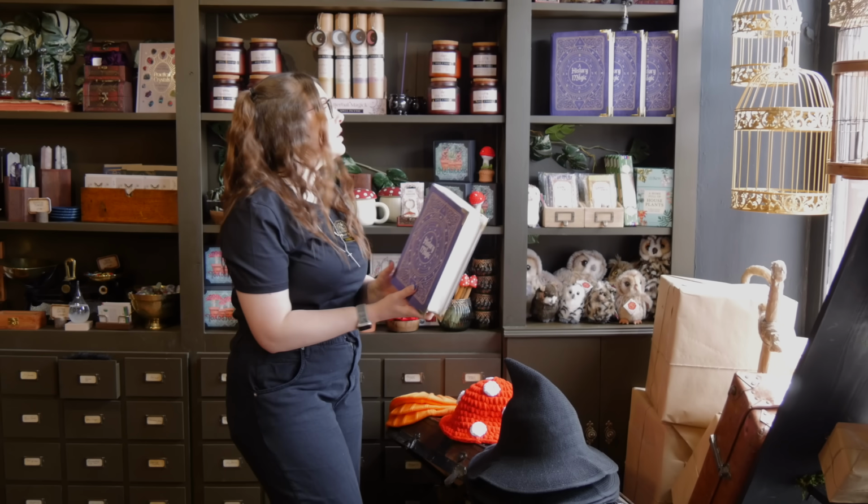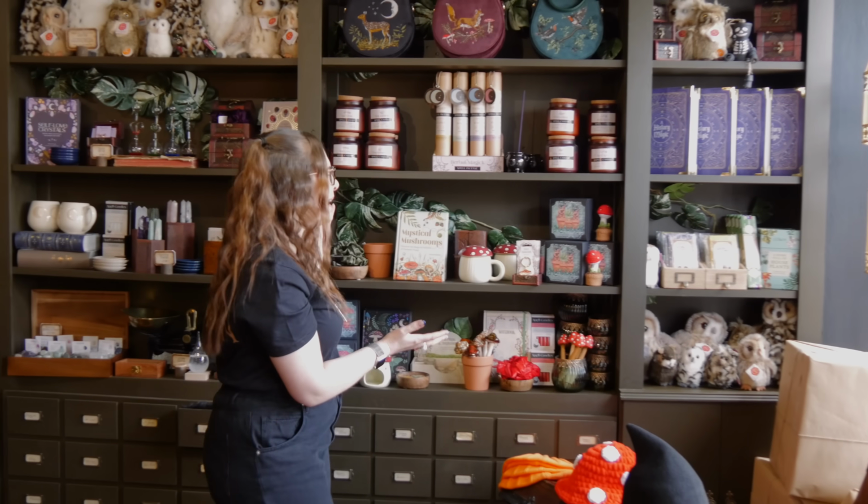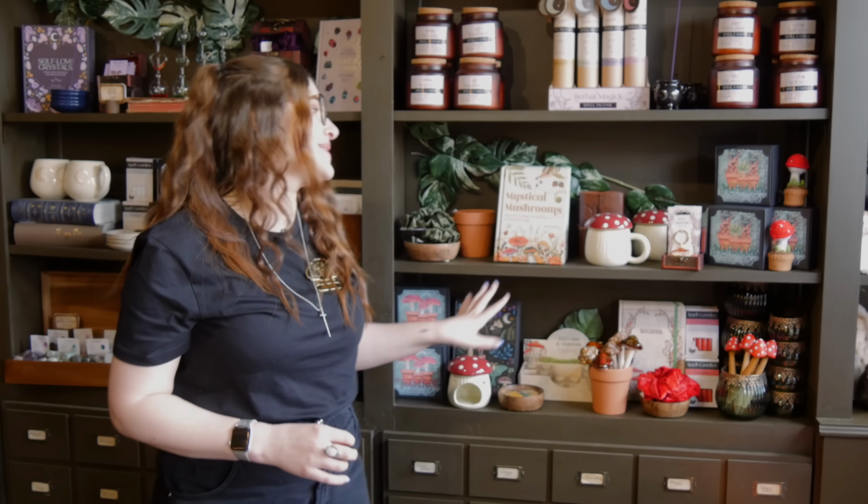But yeah, this is a history of magic. I just thought the design was so pretty. As I said, there's a book theme. Anyway, moving over here, this is our magical, mystical mushroom forest set of shelves.